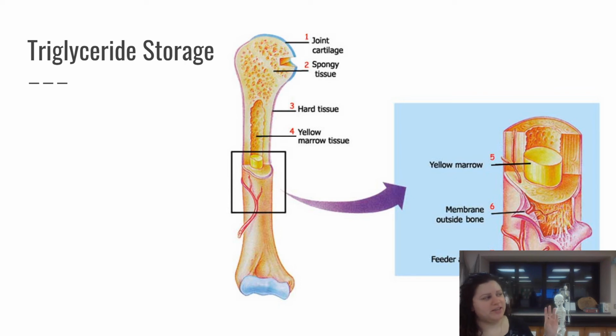So if you were kidnapped or something horrible and you were being starved, your body would be able to start breaking down the bones, releasing the fat stored in the bones to be able to feed you.